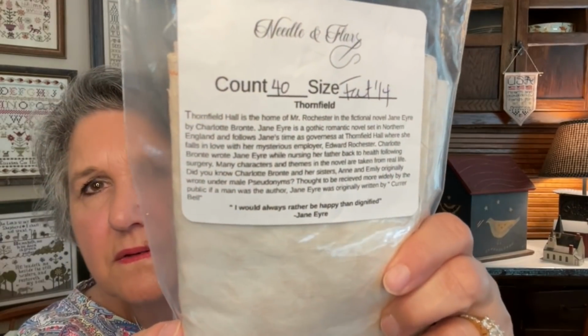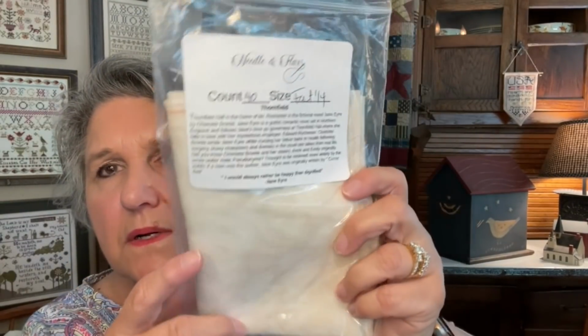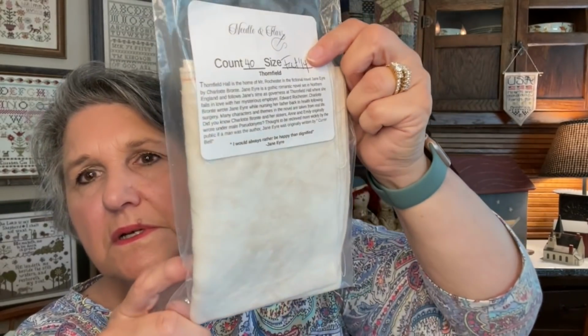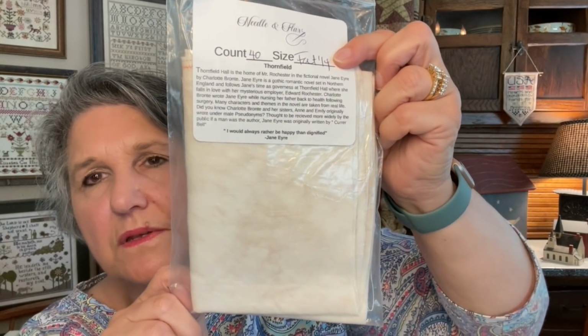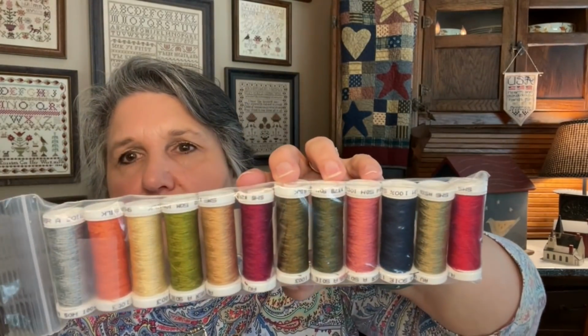And again, I have a piece of Thornfield that I want to use. I ordered these a long time ago, so don't get upset. I waited just like everyone else for Needle and Flax. It's worth it. And that one, I have the 103s, so I will do it with the 103 Soie d'Alger. No, Soie 103. That's just the name of it.